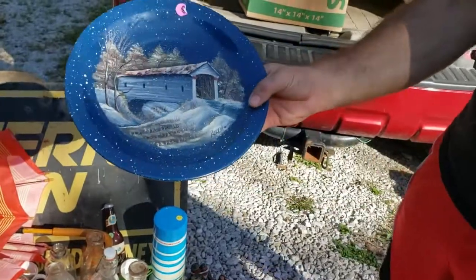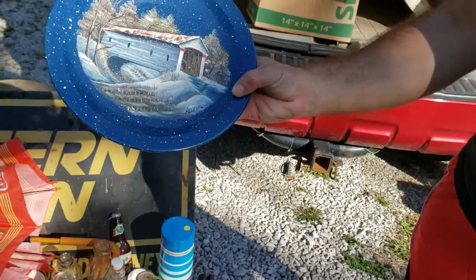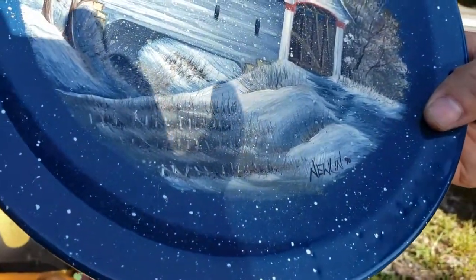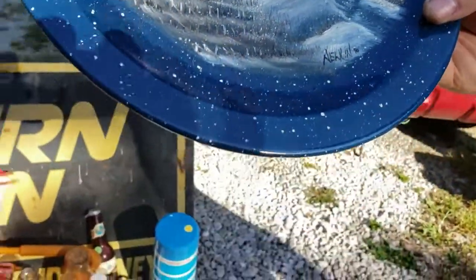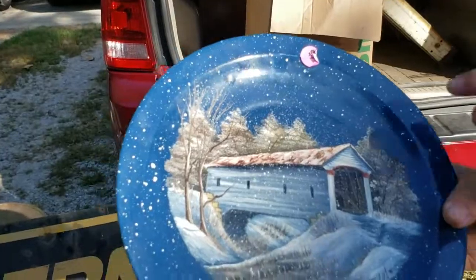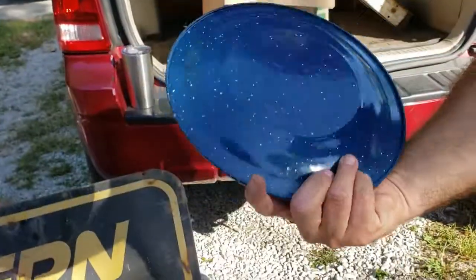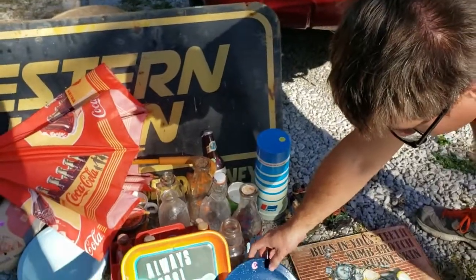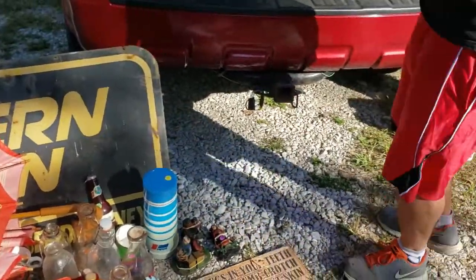This is a stoneware piece, hand-painted. I think it says Newland, 1990. This is all painted. You can feel the brush strokes, so it's not etched on or anything like that. It's an actual painting. $2. I thought that was a nice price. Looks really nice. It may not be worth that much, but the lady was too nice not to pick it up for me.